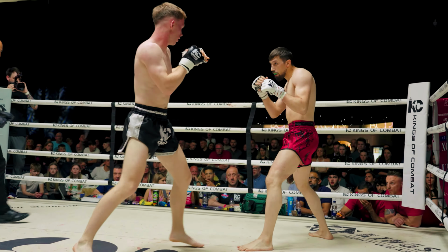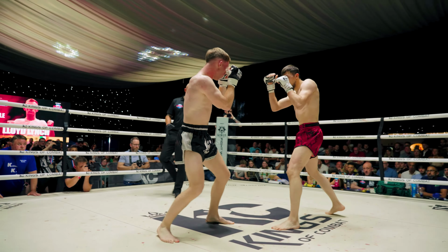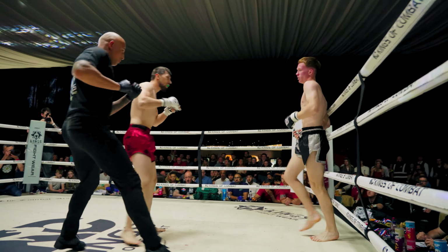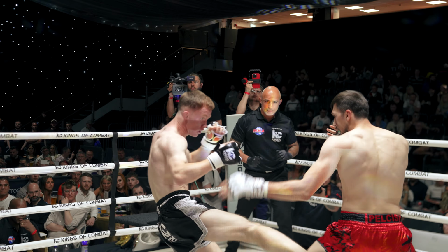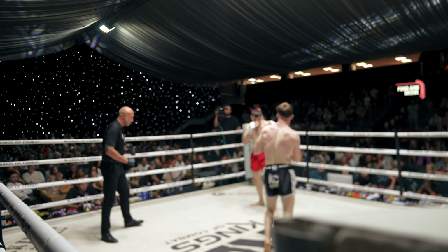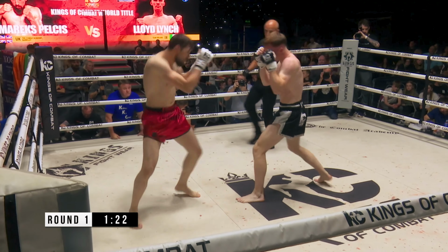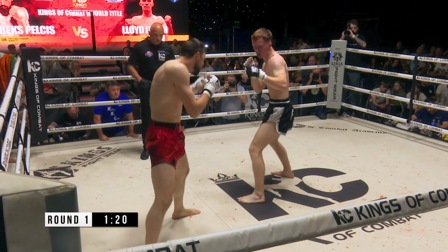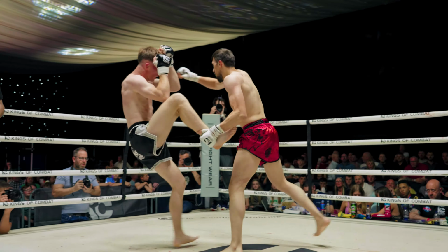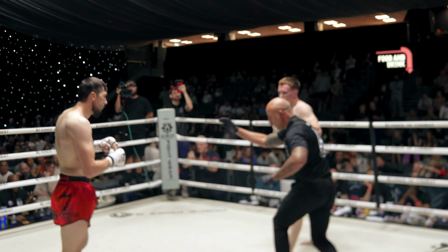Again, tough Irish, fighting Irish. Oh, they come to fight. And Lloyd going big as well. There's a cut on the top of his head, though, on the hairline. Good work from Mareks getting out of the way of that right hand. Ooh, hook kick, spinning back fist, counter attack. Real high level stuff here.